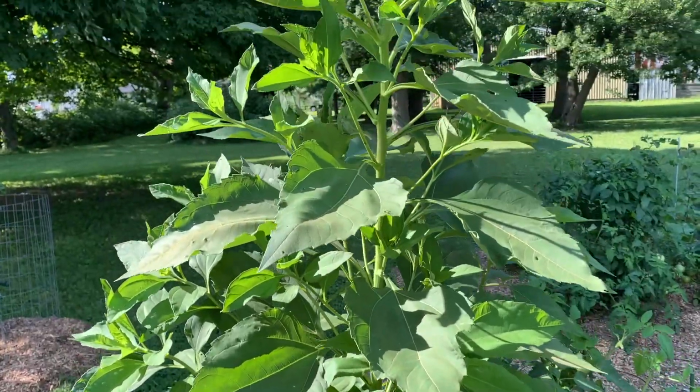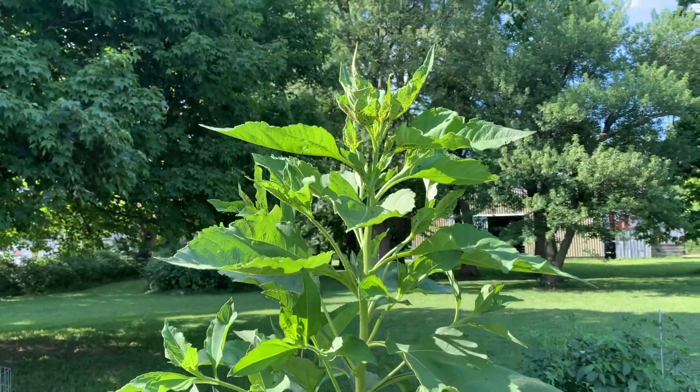This is Jerusalem artichoke, which is not an artichoke and has nothing to do with Jerusalem. It's in the sunflower family, and the thing that I want with this plant is the edible tubers that grow on the base. Those are really good for gut bacteria, and apparently they're just very healthy for you.